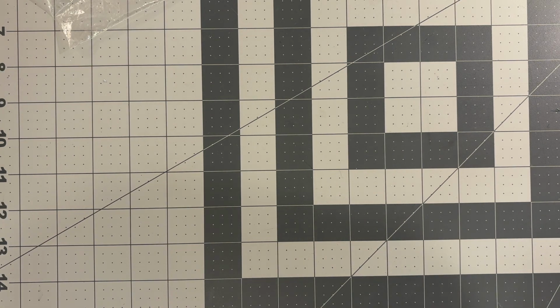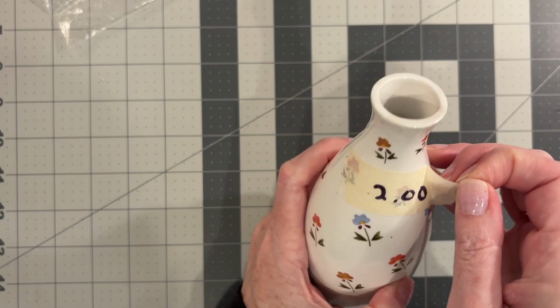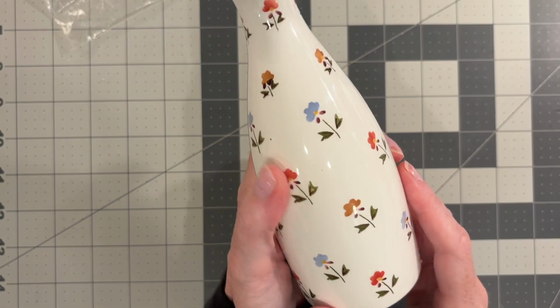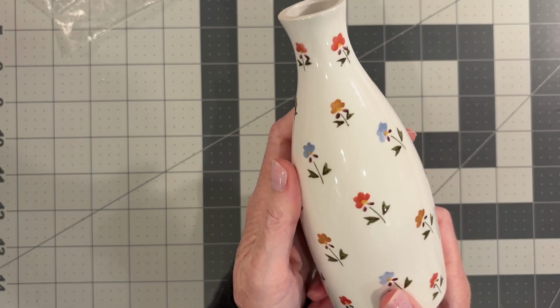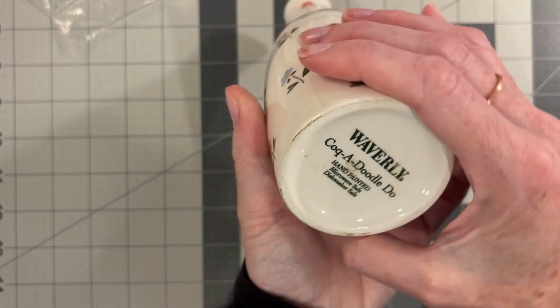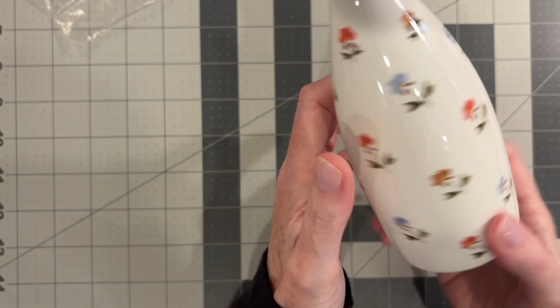And then last, I got a little bud vase. This was the thing that I paid the most for. It's a Waverly Bud Vase. Hand painted, it says. I don't know if that's true. But I just love it. It just looks so 80s to me. It's that Laura Ashley look, you know? Cock-a-doodle-doo. So it must have been a rooster type thing.